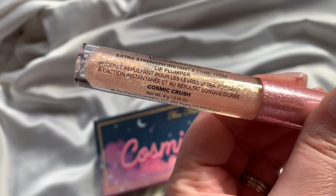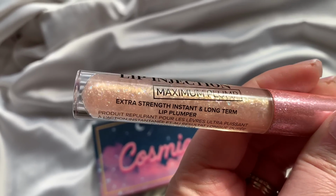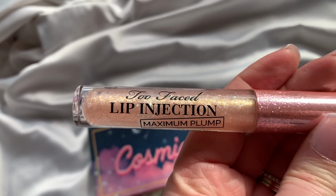We have the Cosmic Crush eyeshadow palette, two Moon Crush highlighters right here. Then lastly, the lip injection here, which is in Cosmic Crush. This all looks so stunning. Let me show you this lip gloss. Such a pretty lip gloss, even the packaging. I love the packaging of that.